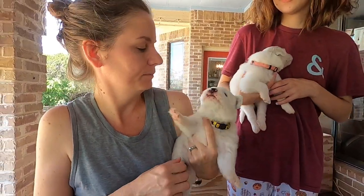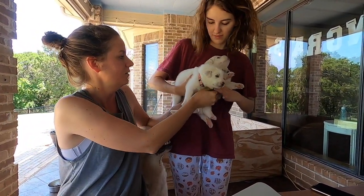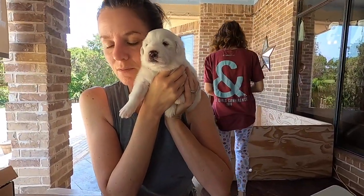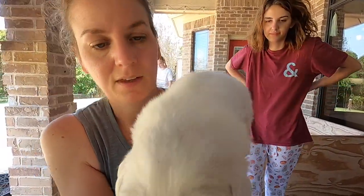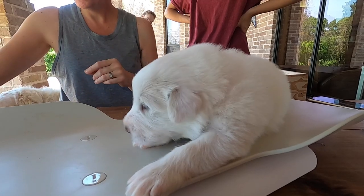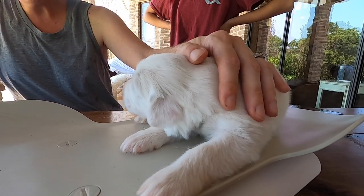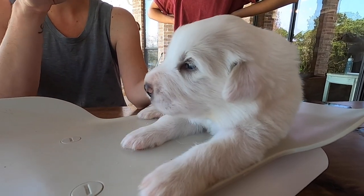Did I already give you this one? No, that's Cinderella. All right, so Cinderella was 1.4, then 2.0. She has the gray markings too. And today she is 2.91. She hasn't gained much, guys. I remember the other ones doing that too, didn't they? They did.